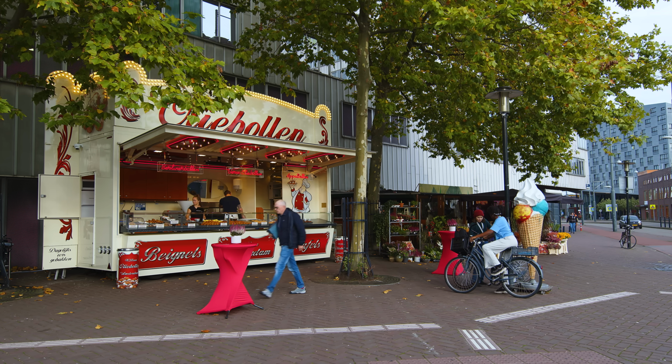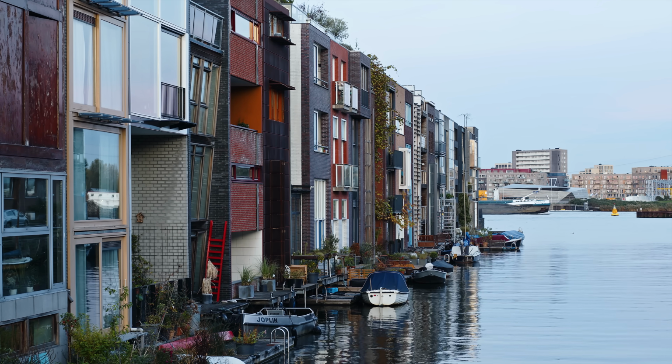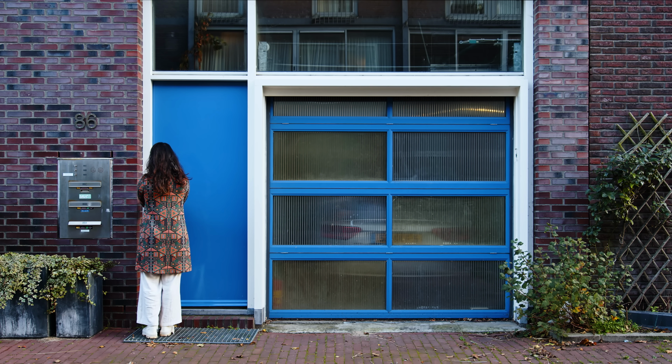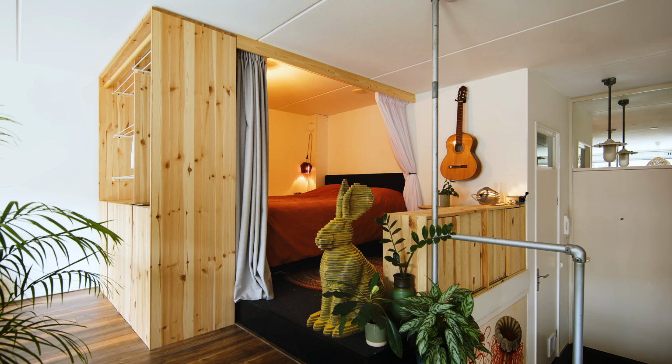In the 90s, the municipality of Amsterdam transformed this district. All the houses could be built without any aesthetical restrictions, so all the houses in the street look completely different. This apartment building was finished in 1998. This unit was owned by my mother and we decided to buy it from her and renovate it by ourselves.